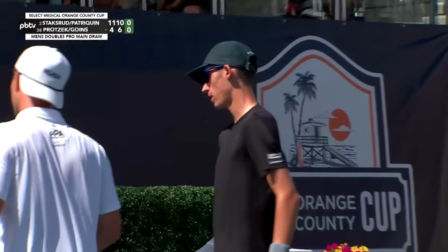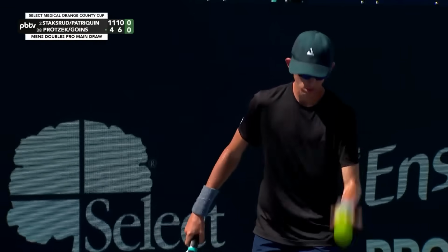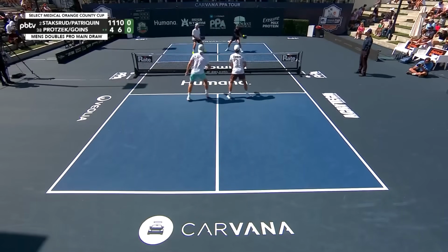Second serve. They just decided to carve the drops there and never got it on the ground. Goins looking back at the baseline, thinking maybe that last one was going to go out. Maybe had something to do with that miss. 6-10-2.